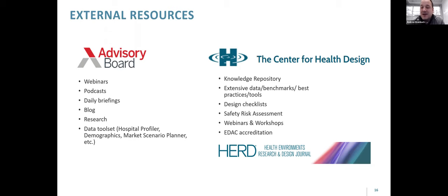And then there's also the Center for Health Design, and this is really geared towards healthcare research. There's a great knowledge repository. They have their own types of checklists, other webinars and workshops that you can learn more about healthcare design and the latest in healthcare research. And part of them is the HERD. This is that white paper journal database that they have available, so you can see what the latest is as you're beginning any project.